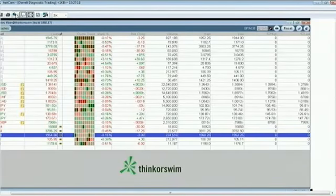Euro dollar is currently up 20 pips. Aussie dollar is down 20. Pound dollar is up 50 pips on the day. Some nice pound news. We got dollar franc currently down 21 pips. We have the dollar CAD down 19. Dollar yen is unchanged, flat on the day from yesterday's settlement.